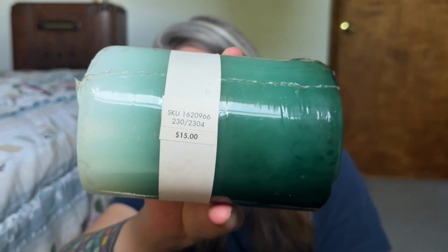Now, in terms of fragrance, this is still sealed, and I'm not going to open it, but it definitely is a clean, crisp eucalyptus fragrance, and this big boy was only 15 bucks when she bought it, so definitely a good value given today's prices for that size candle.